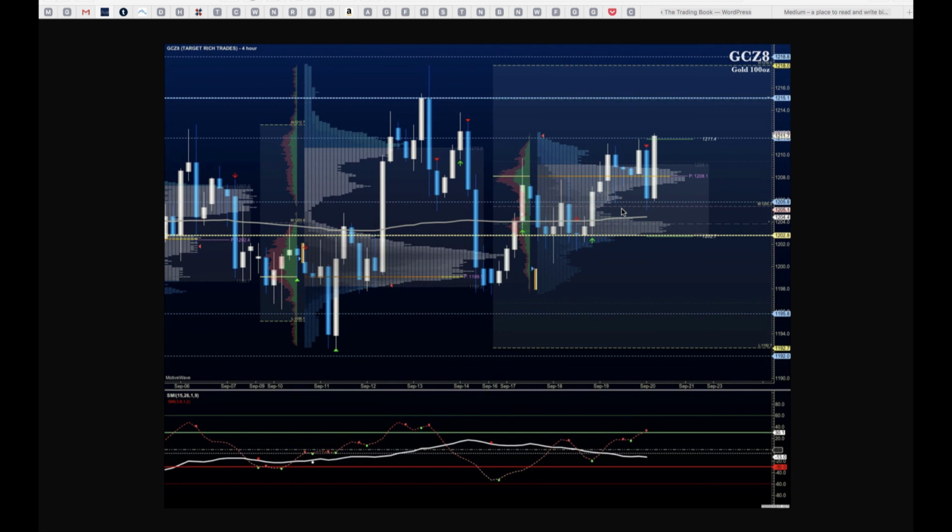This area continues to be support. This area continues to be resistance, and it's going to sit that way until it isn't. That's the Futures in 5.